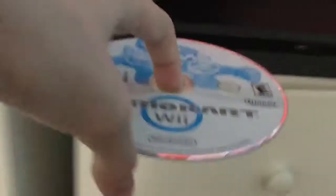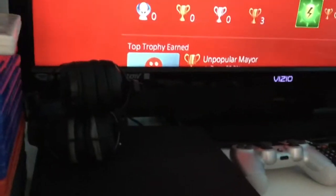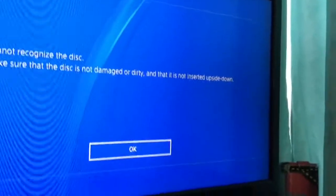Next one, Mario Kart Wii for the Wii, GameStop copy. Didn't sound good. Unrecognized disc. Let's try opening. Oh! Cannot recognize the disc. Make sure that the disc is not damaged or jarred and that it is not inserted upside down.